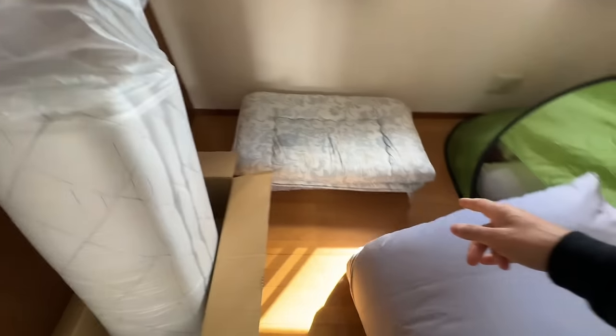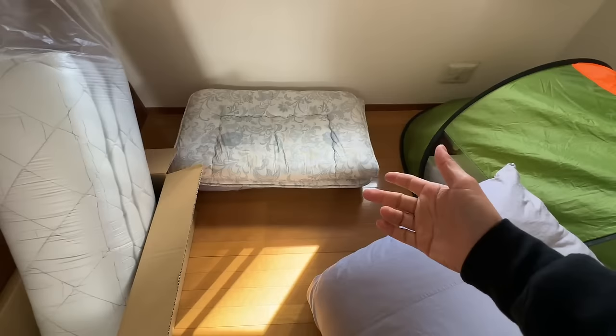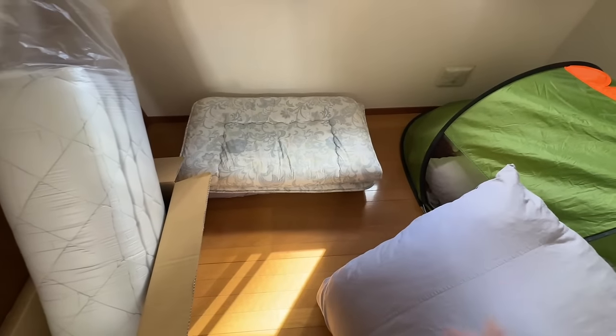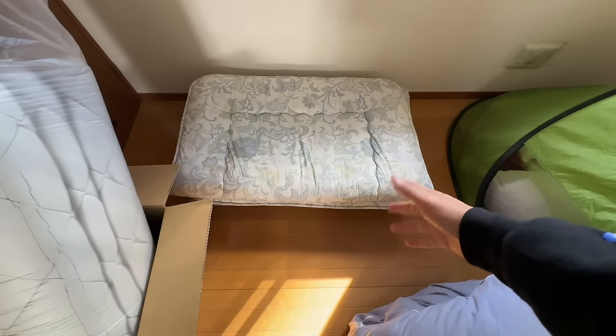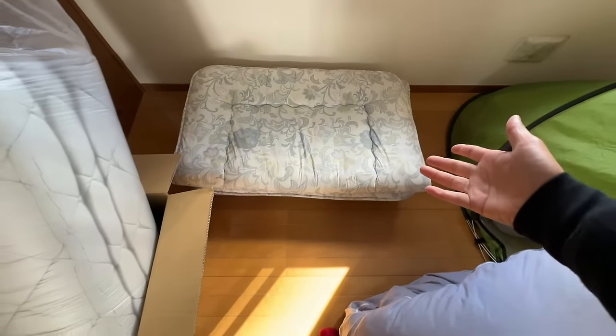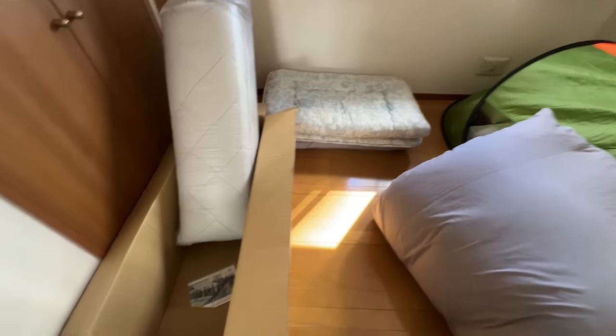The benefits to the futon, you can put your bed away. When you have a Western style bed, you cannot fold your bed away unless it's one of those Murphy beds that fold into the wall. But for Japanese futon, you can put it away. And this leaves you with a lot more space, which is a premium when you're in a Japanese, especially Tokyo apartment.